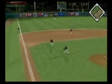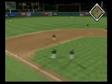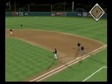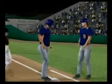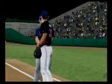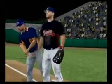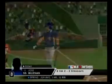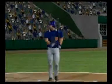Grounded softly to the left side. Throw not nearly in time as he reaches it first. Aboard with a leadoff single, and the way things are shaping up, they're going to need to capitalize on every chance they get because they might not get too many. Number one will dig in, 0-for-2 with two strikeouts thus far.